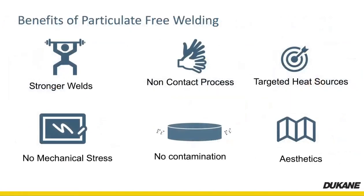The benefits of particulate free welding basically are that they give you stronger welds than conventional processes. In most cases, they're non-contact, so we're not going to risk stringing material. We can focus the energy on the weld seam to give you a really clean weld. We can reduce stress in the weld joint. Obviously, if it's particulate free, we're not going to have any contamination. And it's a good looking part because we're not producing flash.